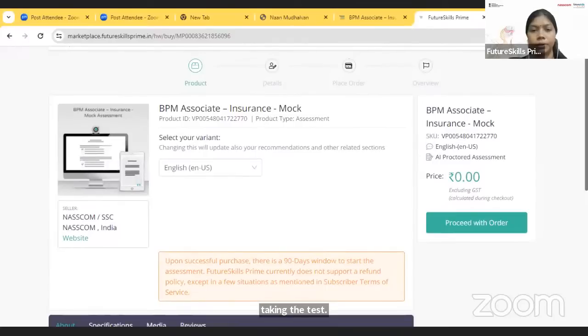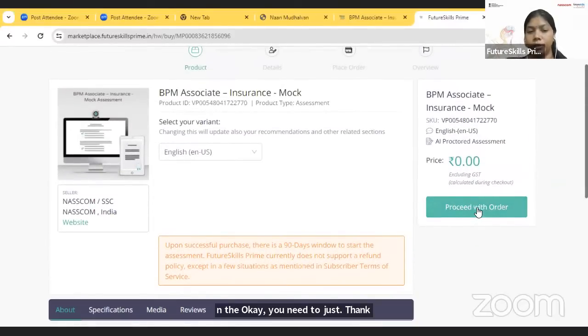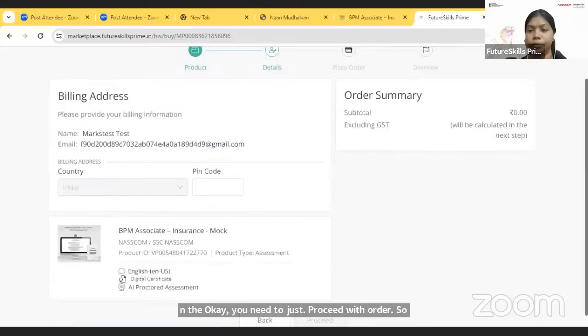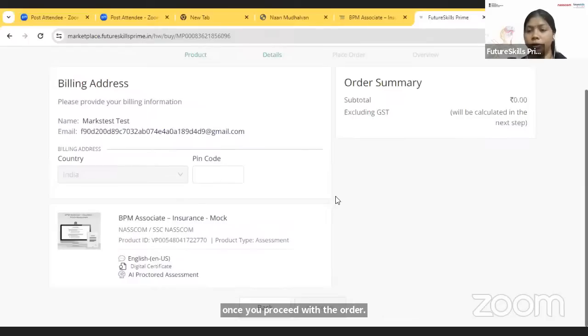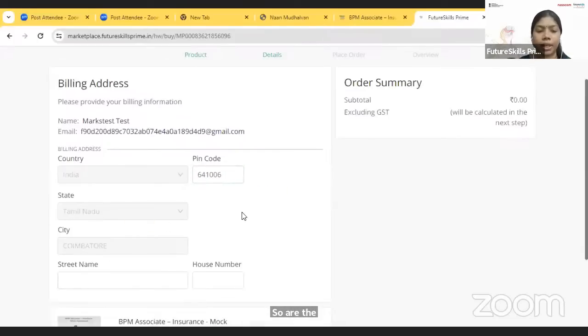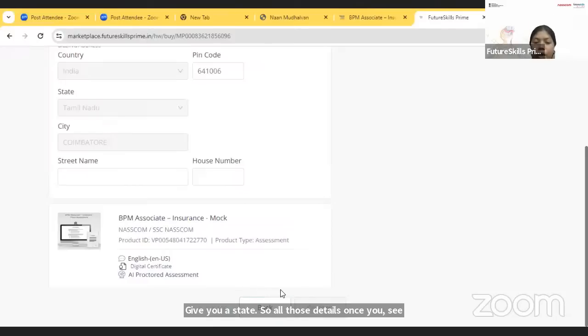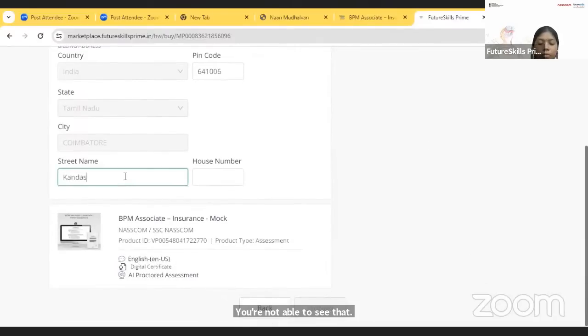In the mock assessment, you need to just proceed with order. Once you proceed with order, you need to give your PIN code. Then give your state. Once you see all those details, they are automatically populated. Then you'll have the proceed option. Just click on proceed.